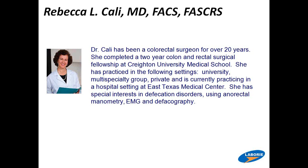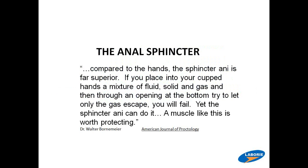What I'd like to do now is start with an interesting quote. It's by Dr. Walter Bornemeyer in the American Journal of Proctology, somewhere around 1960. He points out that in the process of doing a hemorrhoidectomy, you really have to have a lot of respect for the underlying sphincter muscle, and he turns to very descriptive prose, which we don't really use anymore. I thought it was fitting because it points to the importance and special nature of the anal sphincter as compared to, in this case, the human hands. So let me read this to you.